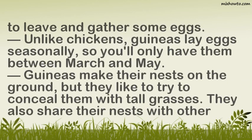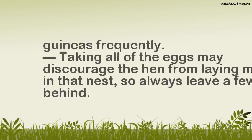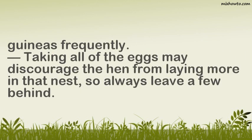Unlike chickens, guineas lay eggs seasonally, so you'll only have them between March and May. Guineas make their nests on the ground, but they like to try to conceal them with tall grasses. They also share their nests with other guineas frequently. Taking all of the eggs may discourage the hen from laying more in that nest, so always leave a few behind.